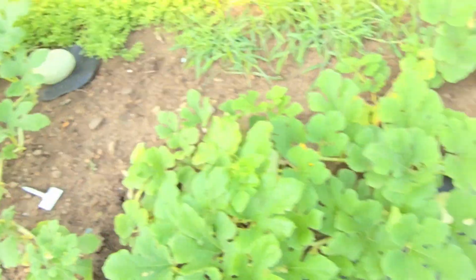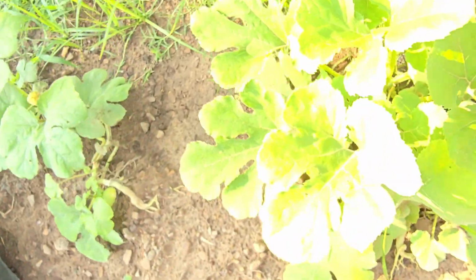There's cantaloupe. Cantaloupe. And cantaloupe there. Well, there's a cantaloupe over there. Now, why is this not very bright? I don't know what's going on. Let me go through my corn here. I got a couple of tomato things down. Let's see.